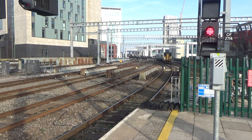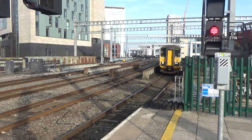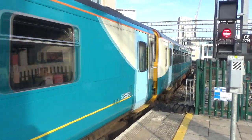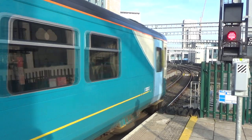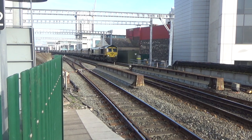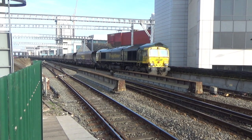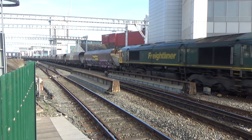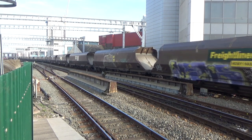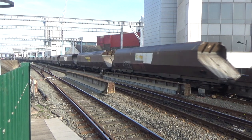A pair of Class 153s arrive, with numbers 320 and 323 doing the honours. Finally, a rare coal train, as 66956 drifts through the station with 6C36 from Cumbargoed open cast mine to Margam. Although freight traffic has reduced massively over the years, the station is still very busy with passenger workings and attracts enthusiasts to its platforms from all over the country.